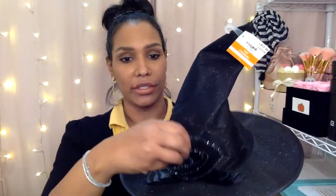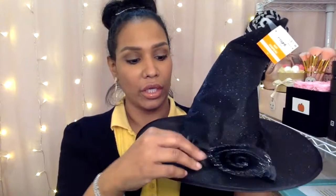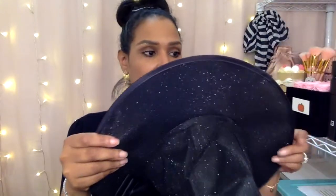So this hat comes from Michael's. It's by Imagine 8, and it's really pretty and glittery. It has this really pretty rose and these satin ribbons. And this is actually my daughter's hat. So I'm just going to try it on so you guys can see. It even has a little curve. This is not going to be mine, but I'll just try it on.